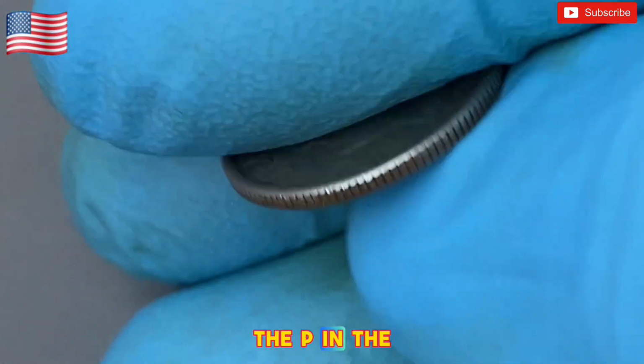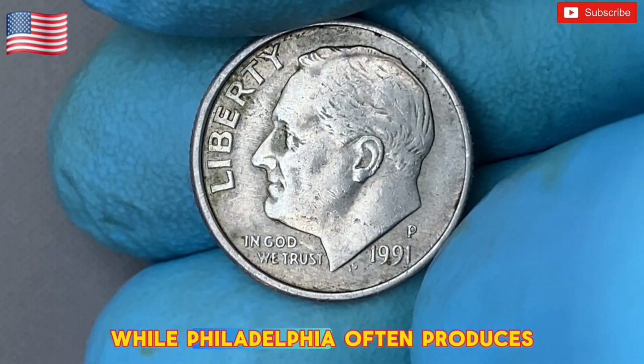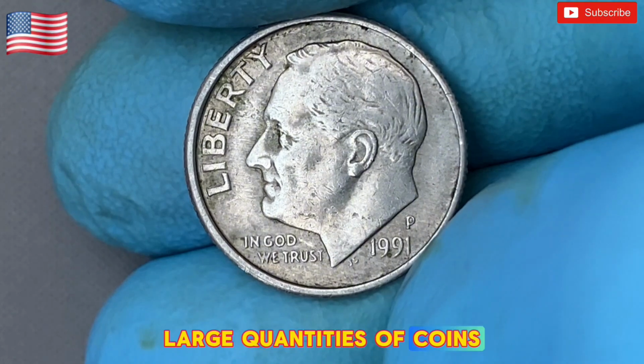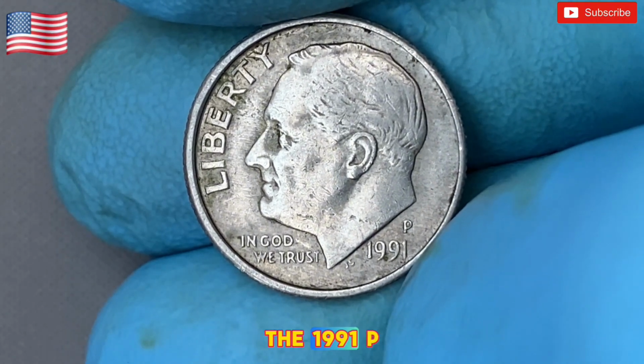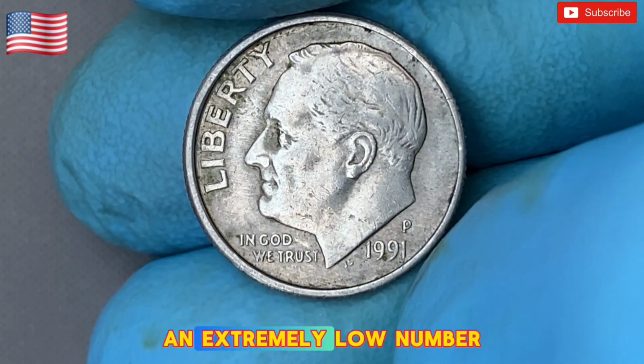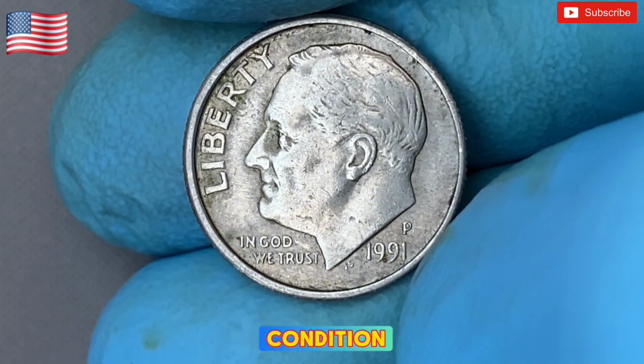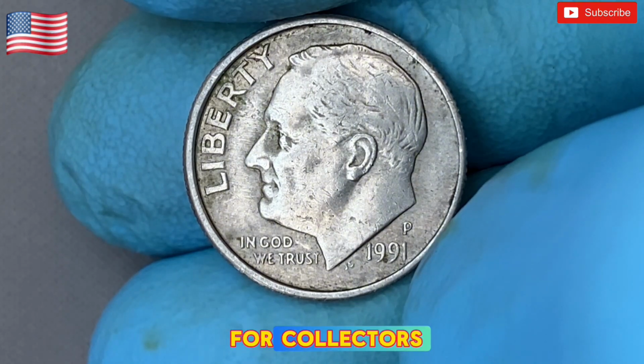The P in the mint mark indicates that it was minted in Philadelphia. While Philadelphia often produces large quantities of coins, the 1991 P Roosevelt dime stands out for a very specific reason. An extremely low number of coins from that year were minted in uncirculated condition. What does that mean for collectors?